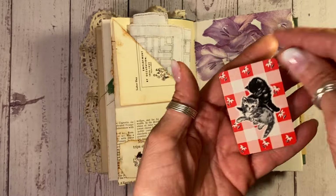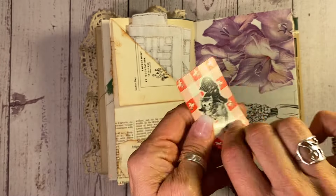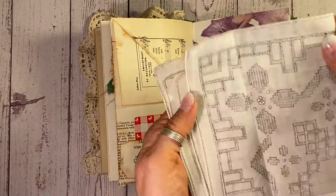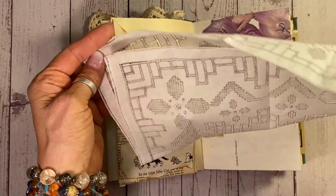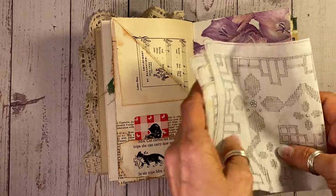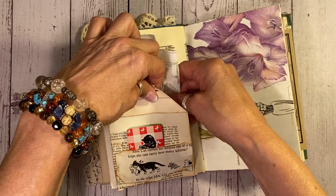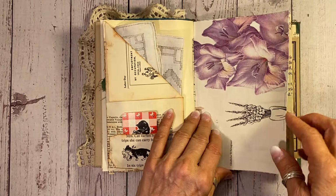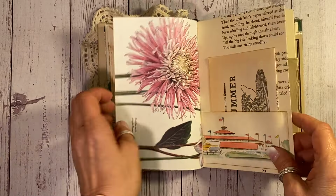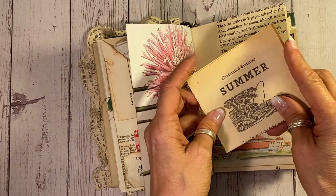And then got a little 1950s miniature playing card. You can play with that. A fun little pocket here with more cats. And here is a vintage linen hanky. Isn't that lovely, with some gorgeous applique in there? And that's going to get tucked right into here. And on the flip side, we have a vintage botanicals page. Look at that. Gladiolas. Isn't that beautiful? Dahlias. Some of my favorite flowers there.